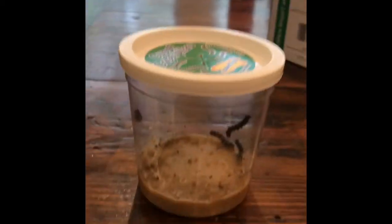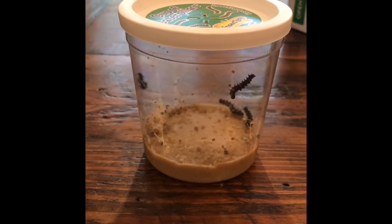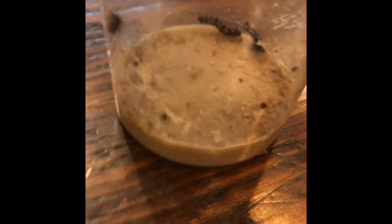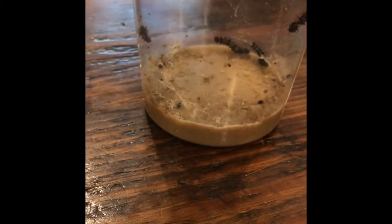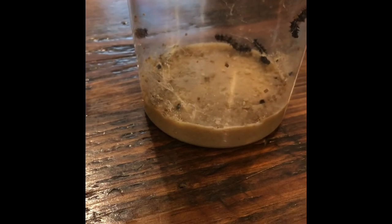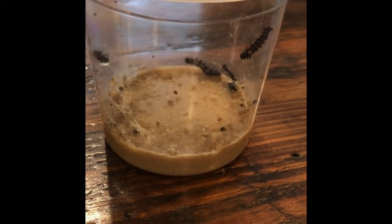So what are they doing when they're like, what's on the bottom? What comes with it already? The food. Yeah, and then do you notice the webbing that's in there? It looks like spider webs. Do you know what that is? No. So that's what, in the wild, they make little webbing to protect them. Does that make sense? Like from birds and things, so they kind of hide a little bit. But even though here, they're not really having anything to worry about, right?